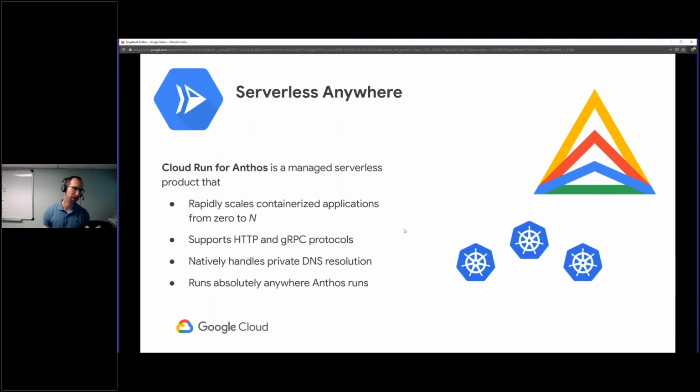And so I spoke a little bit about serverless anywhere. CloudRun for Anthos is a managed serverless product. It's based on Knative, so it's compatible with Knative, and it runs Knative on top of Kubernetes. That allows you to scale your containerized application from 0 to whatever number.